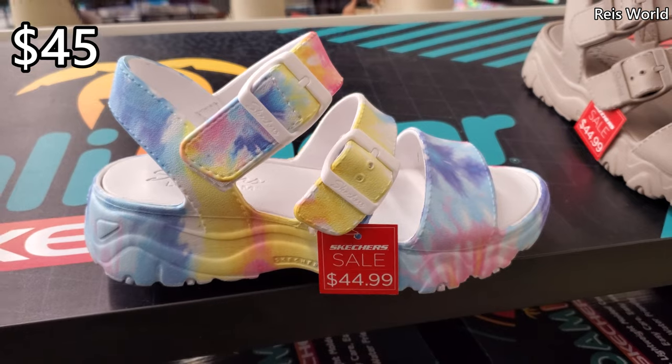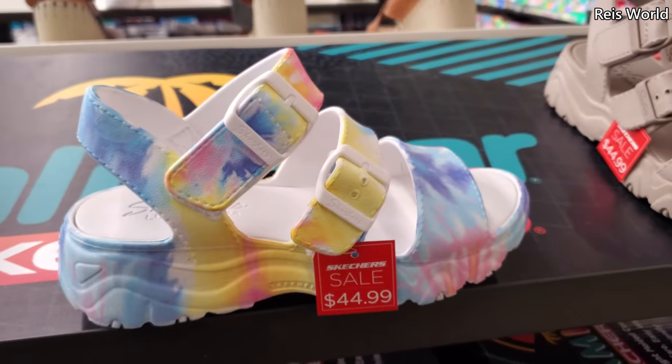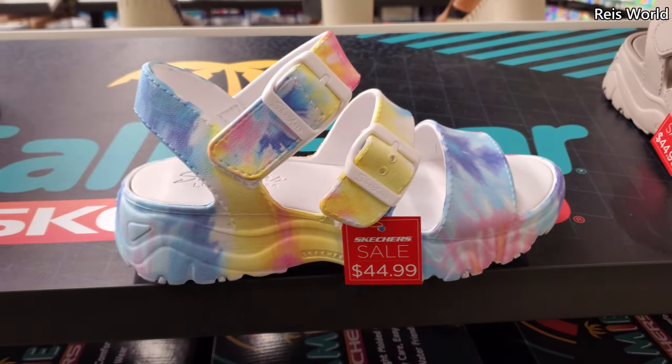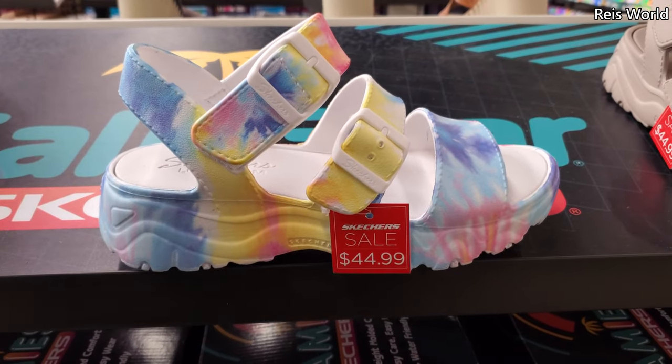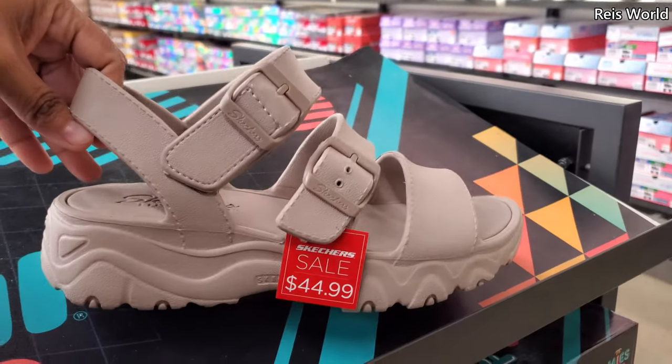I don't know why, but these look really comfy for $45. And you guys, keep in mind, you could find Skechers like this in Burlington. I did find a pair. I didn't buy it. I found a black pair in baby blue. They look so comfy. Really, really comfy. Memory foam. And these are $45.